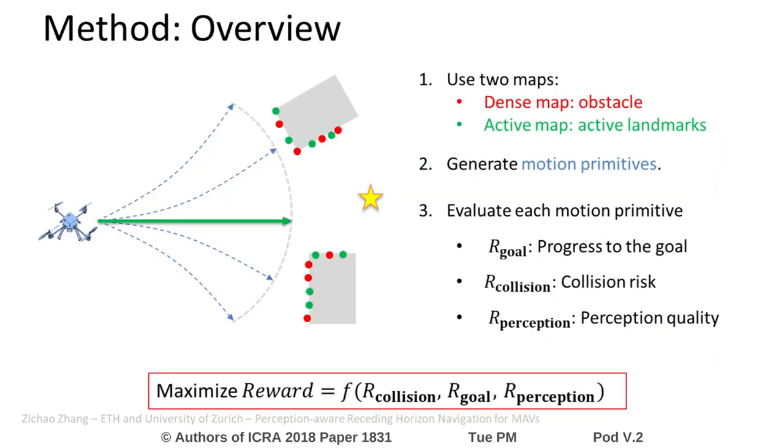Our approach uses two maps to represent the knowledge about the environment, a dense map for obstacles and an active map for localization. We first generate a library of motion primitives within a limited horizon, then evaluate each of the motion primitives for the progress to the goal, the collision risk, and the perception quality. Then we select the best one to execute in terms of these metrics. This process is repeated online as new information arrives.